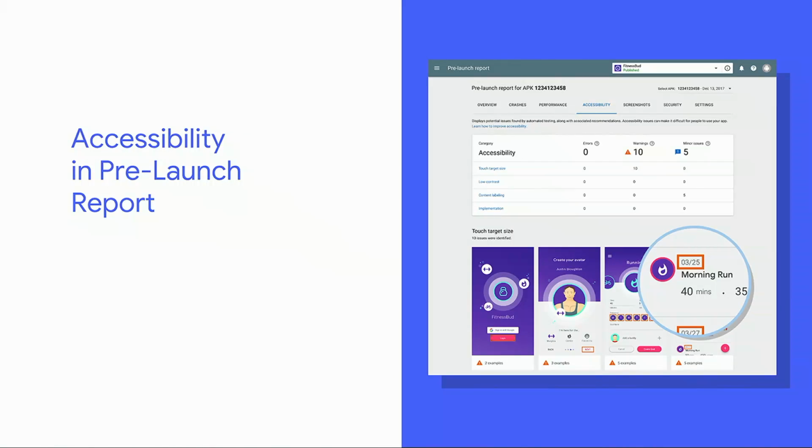In the next few weeks, we're going to add to Pre-Launch Report an intelligent crawler that's going to help uncover usability issues, like that tiny button that poor Justin was trying so hard to click there. All jokes aside, though, small touch targets are a problem for a wide range of users, including users using your app on the go one-handed or users with dexterity impairments.